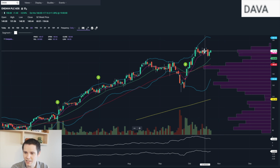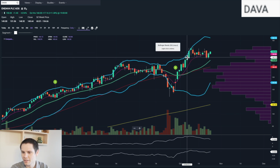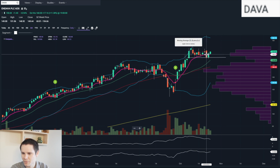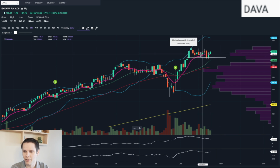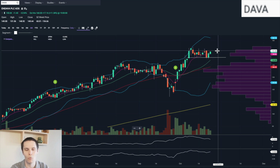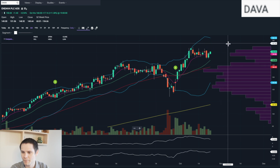When I talked about this last week, I was saying a break over this candle would be a potential buy point at 153.42. But see, we had a nice shakeout on Wednesday, and then Thursday morning took out the lows in this flag, bounced right back up, closed very strong on Friday, plus 1% while the market was down. So showing relative strength against the market.